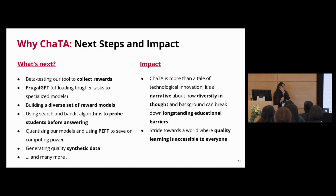The journey of ChaTA is far from over. We're gearing up for beta testing to refine our model on real-world feedback. We're also exploring models such as Frugal GPT, among others, to help it answer more complex queries more efficiently. We're building out a diverse set of reward models to enhance ChaTA's learning algorithms. All of these steps help ChaTA continue to evolve as a more empathetic and effective educational tool for all kinds of students.